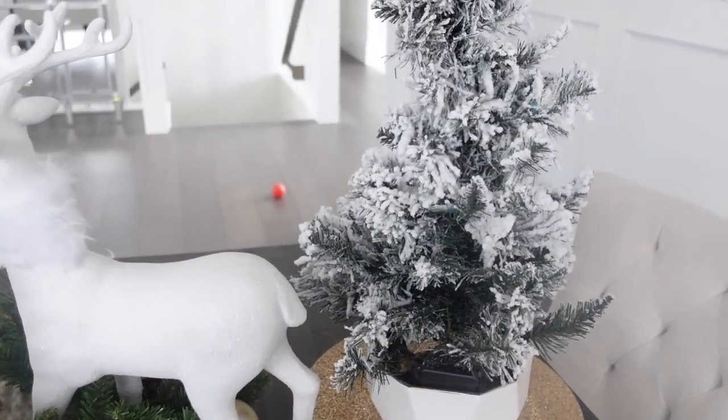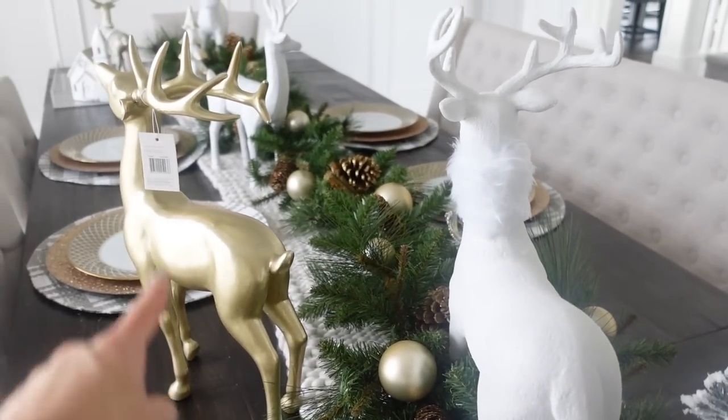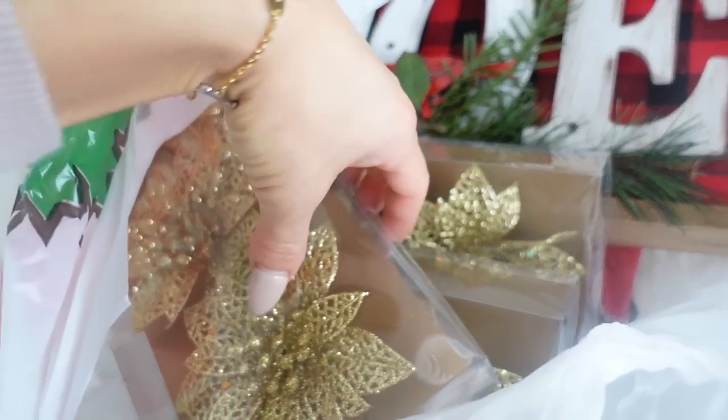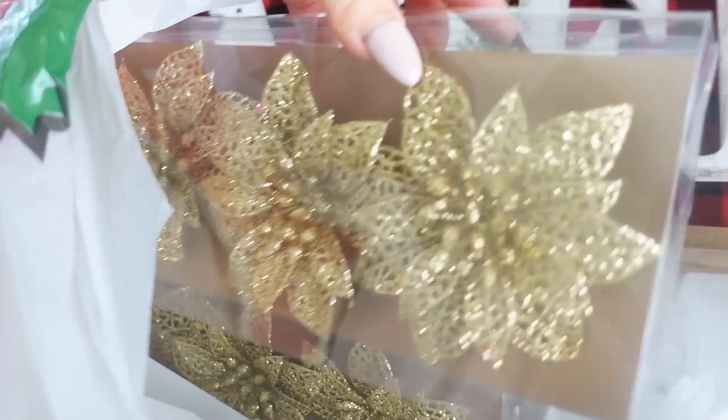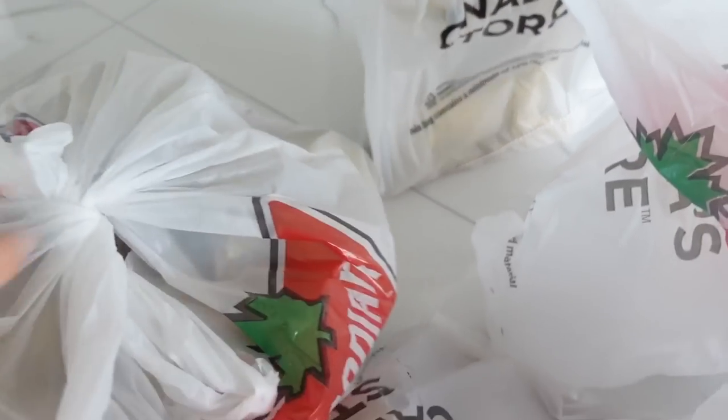Like a little tree at the end. I still have some stuff to do. I wanted to get like little ornaments, like gold ones for this. I thought that'd be really cute, but I like the gold deer. I don't want to take these out, but just to show you for the tree, gold florals. I got this Noel sign right here, and then that's the other reindeer.